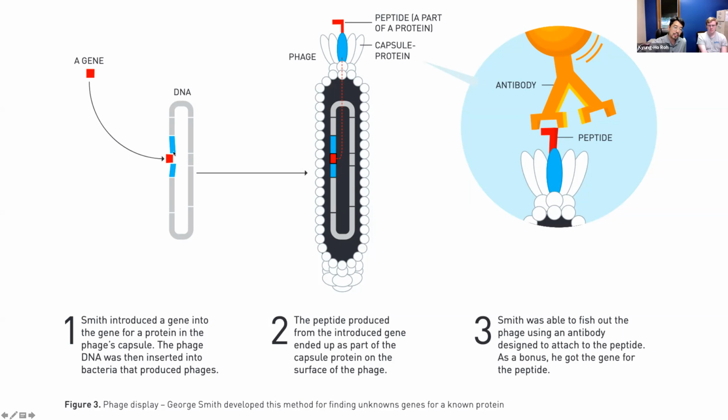Okay, and by changing this sequence to billions, millions, and billions of different kinds, randomly mutating this DNA, what do you expect? Yes, we have millions and billions of different kinds of pieces of peptide that are expressed on one side of this viral particle. So we call that a library of this peptide. And the library is expressed on bacteriophage, so we call that a phage library or simply peptide library.